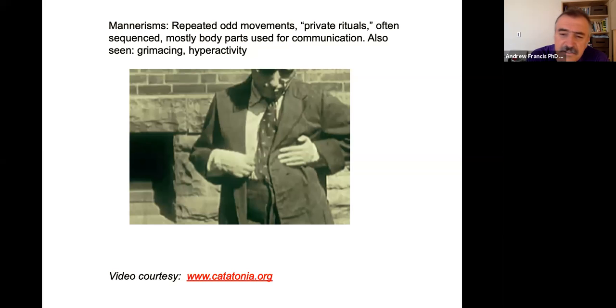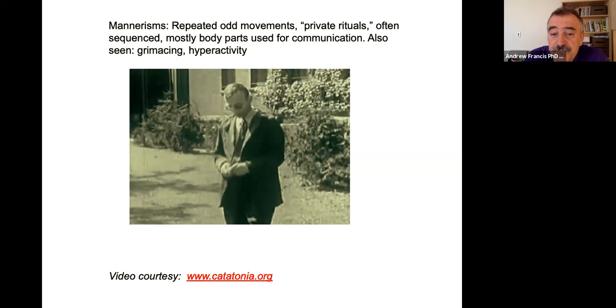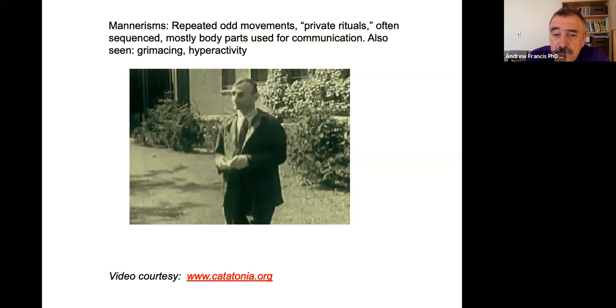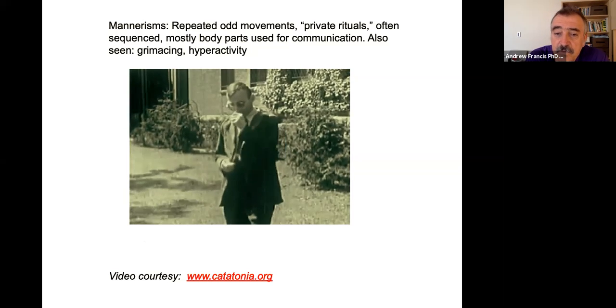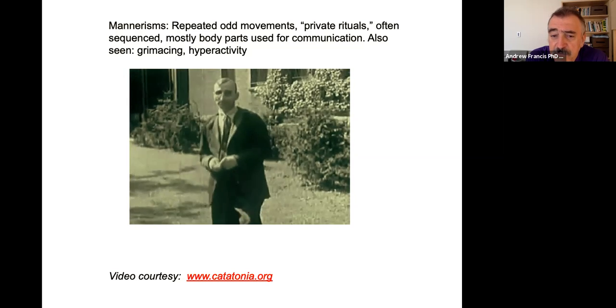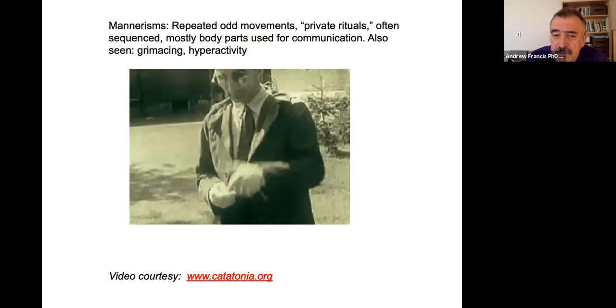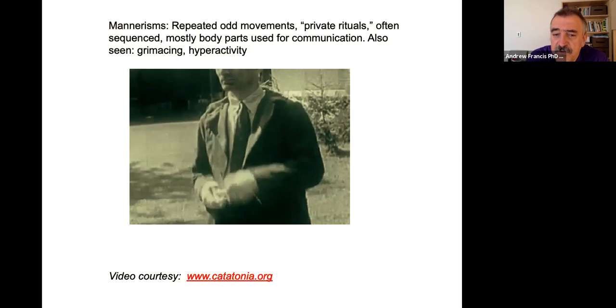And you'll see he does things in a sequence, sort of odd movements, touches himself a certain number of times in a certain number of places. So you can see he's ritualistically touching himself in a sequence. The left hand does a certain thing, the right hand does something different. He's also passing a piece of paper back and forth, and he's in constant motion. So he's overall hyperactive, but in particular, he has these repetitious, ritualized movements. And it's as if they were a ritual, so to speak. So this would be mannerisms.